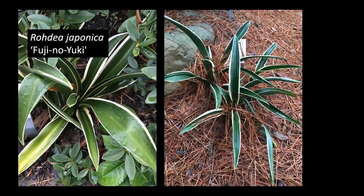Another one that is always very clean, and one that I can usually pick out in the garden, there's so many of them, I hesitate to ever try and put a name on one if whoever has it doesn't know it. This is one that I usually can, Fuji no Yuki, which means snow on Mount Fuji, basically. And this has a wide, pure white band around the edge of each leaf. It's just absolutely, to me, a striking plant.